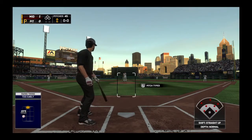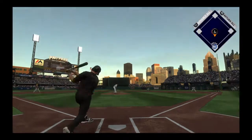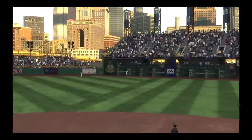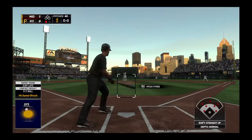In now is Anthony Rendon. He's 1 for 2 in the ball game. There's a swing and a drive hit well out to right field. McCutchen racing back. He makes the catch. A great effort to get there and record the first out of the inning.